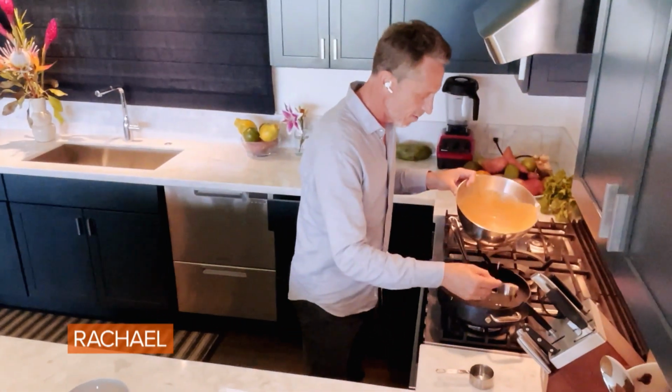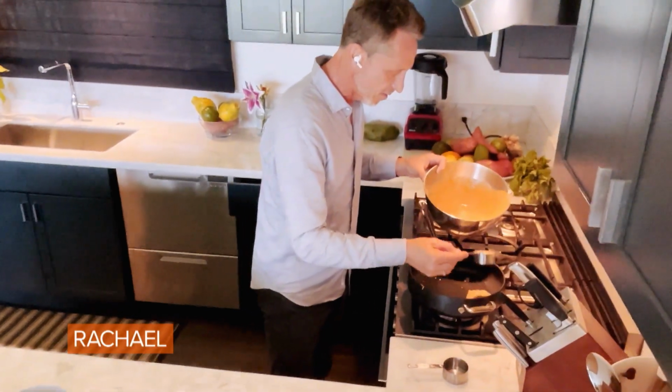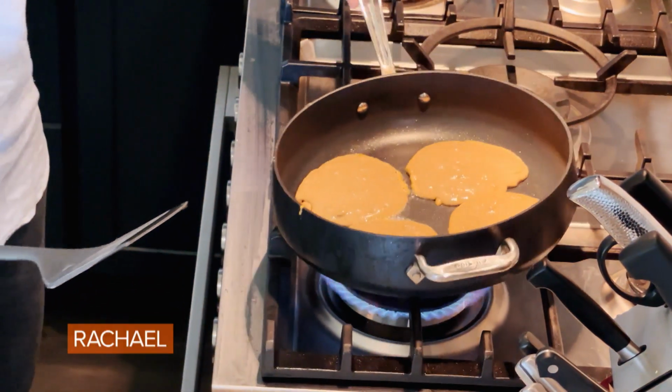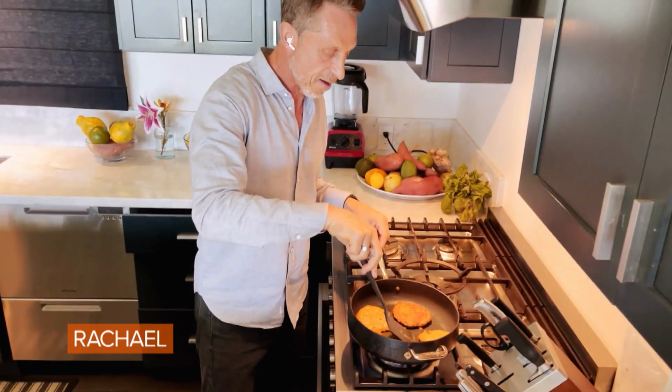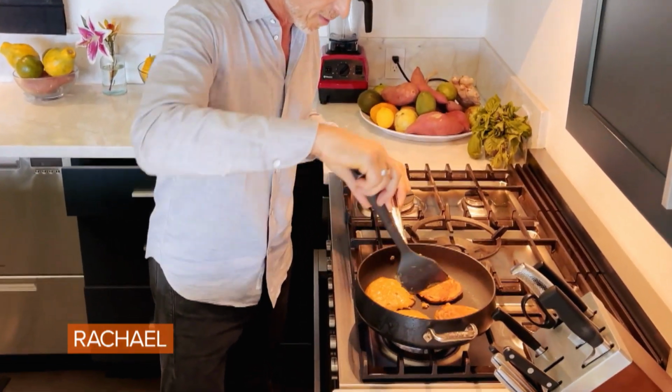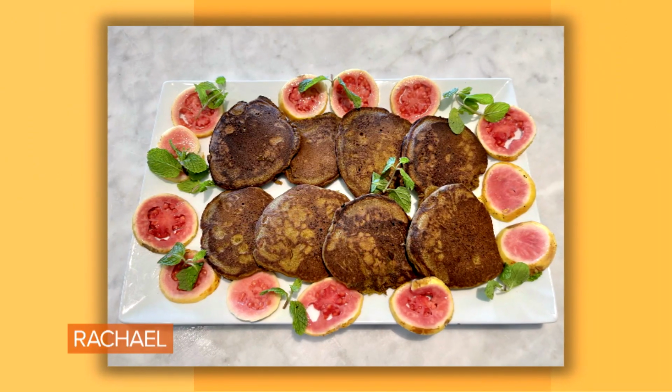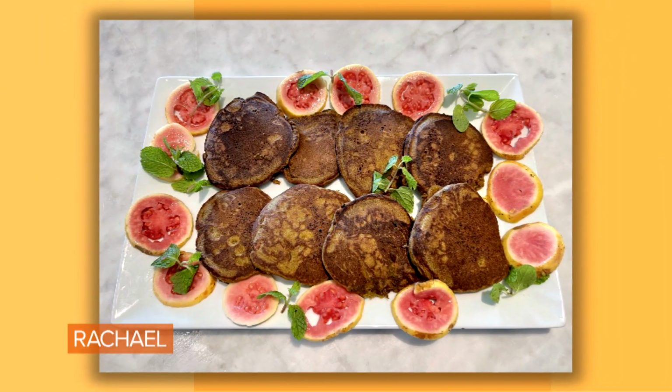I take a little 1/4 cup measuring cup and you spoon out little pancakes into the pan like this. Okay, so you wait till they bubble on the top, and it's ready to turn over. Ready to flip. Really nice little pancakes. That's all there is to it. And you can enjoy delicious, yummy food without actually having any guilt.